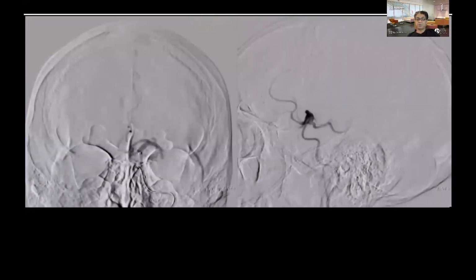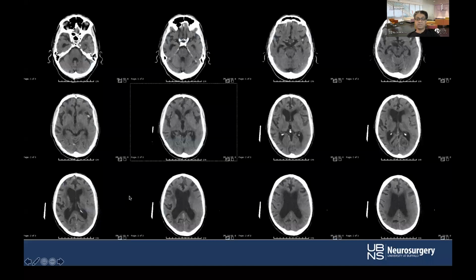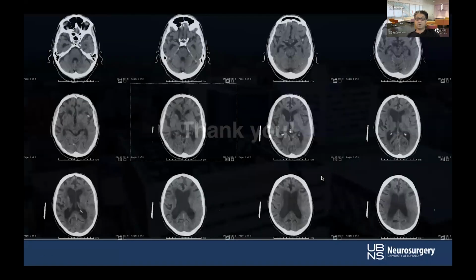stopped there. The patient improves from NIHSS of 9 to 6 immediately post-op, and as expected with the left frontal region, they have issues with language, which complicates the exam. However, importantly, this is their CAT scan a week out. An MRI could not be done because of their pacemaker, but this shows no infarction in that small area that we were concerned about, and I expect this patient will make an excellent long-term recovery.